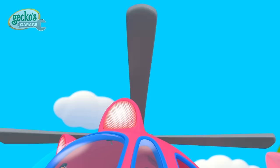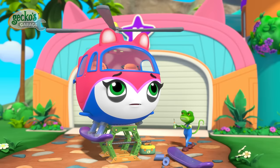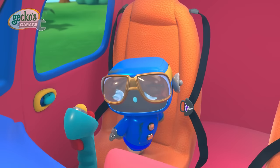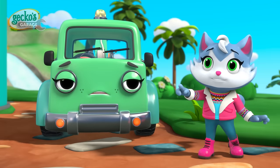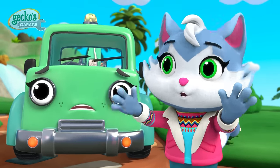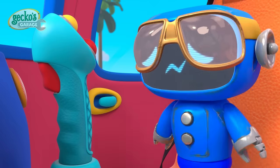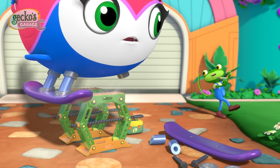Rotating wrenches! Why is Helena's engine starting? Stay calm, Blue! Oh, I think Blue accidentally hit Helena's start button. Blue, whatever you do, don't touch the control stick. Come on, Blue!